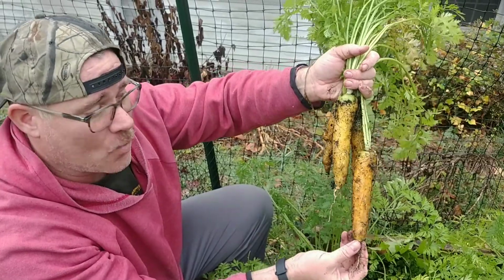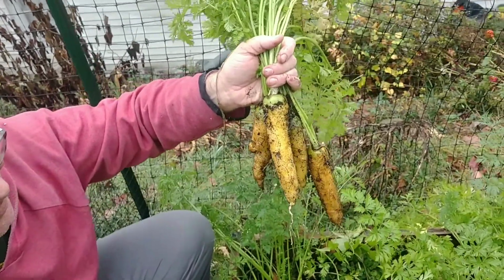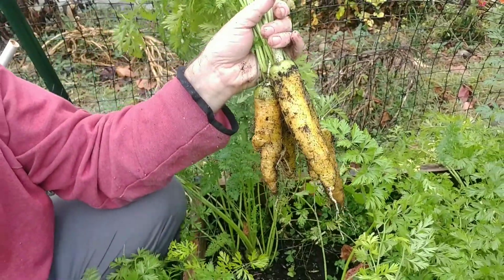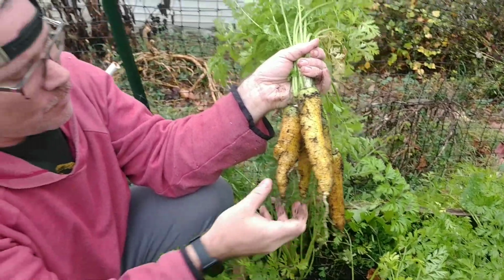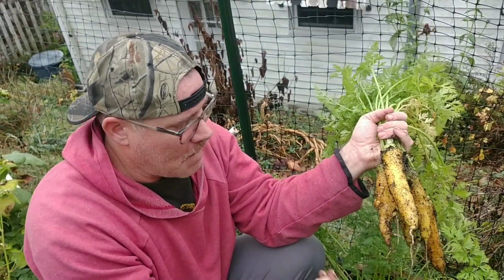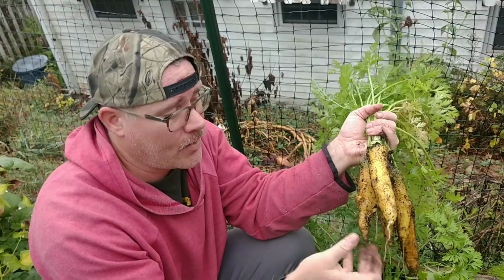So I think I have figured out what is wrong. I've tried to grow carrots so many times, planting them in the spring. And I think the problem is it just gets too hot here, too fast in the spring, and they never have time to develop. They just get too hot. And the ones that do grow are bitter and tough. But planting these in late August, letting them grow until November, I think this is the trick right here. And as the cool temperatures come, it actually increases the sweetness of the carrots.